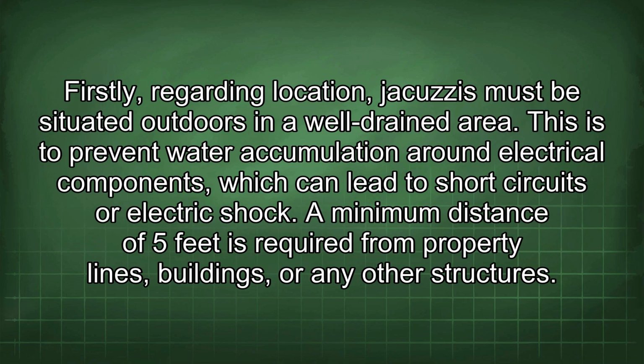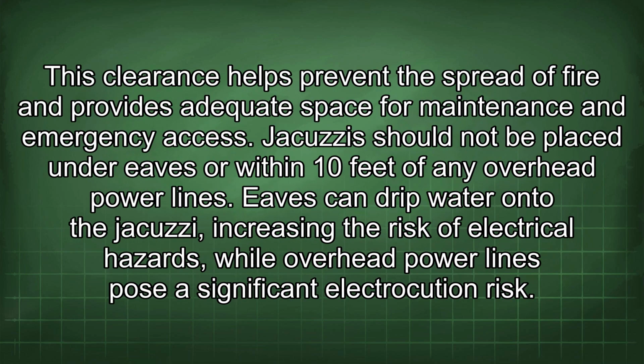Firstly, regarding location, jacuzzis must be situated outdoors in a well-drained area. This is to prevent water accumulation around electrical components, which can lead to short circuits or electric shock. A minimum distance of 5 feet is required from property lines, buildings, or any other structures. This clearance helps prevent the spread of fire and provides adequate space for maintenance and emergency access.